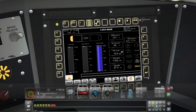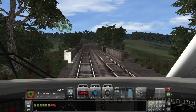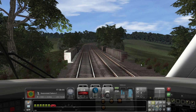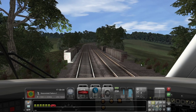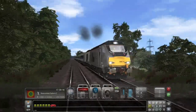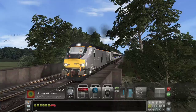Is there anything on here that I need to be made aware of? Nothing that I can... Well, that's my fuel consumption, is it? Nice. Okay, right. That's fine. Let's just keep the brakes held. Come on. Okay. Beans. Not a bad one.